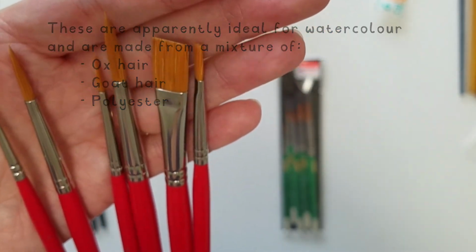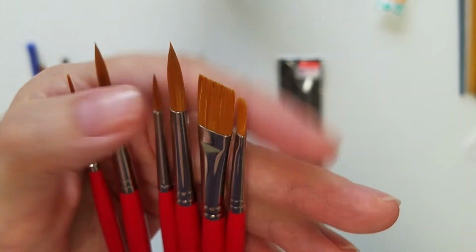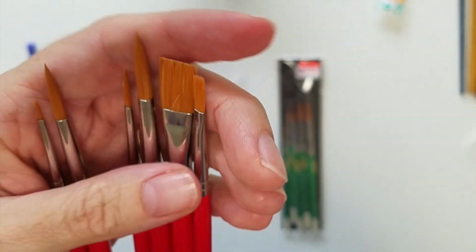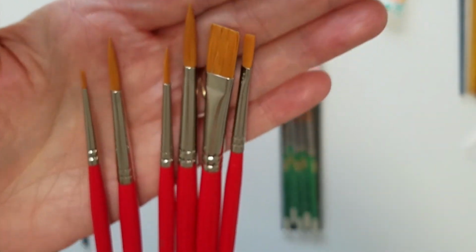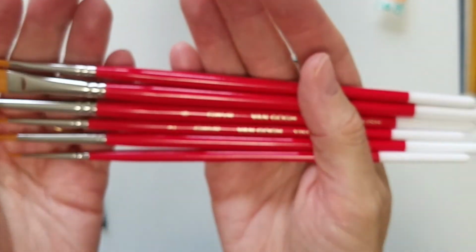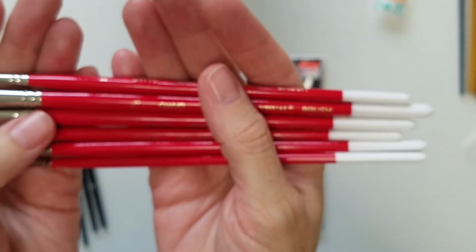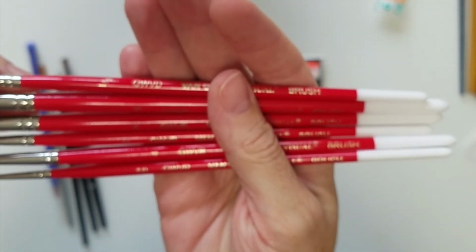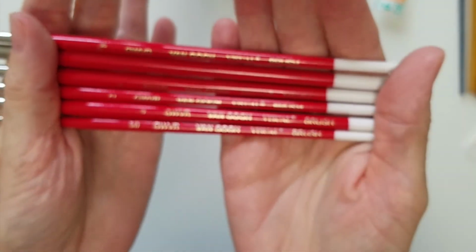There's actually a stray hair there, so I was about to say that's not very good quality, but I suppose if I just get rid of that hair it'll be fine. But yeah, sort of like just an array of different sizes there, and that set cost me about $25 US, which is a lot. But yeah, I'm going to use them and hopefully use them for a long time and do lots of nice things with them, so it'll be worth it. And like I said, I haven't bought brushes for a long time, so I can justify that.